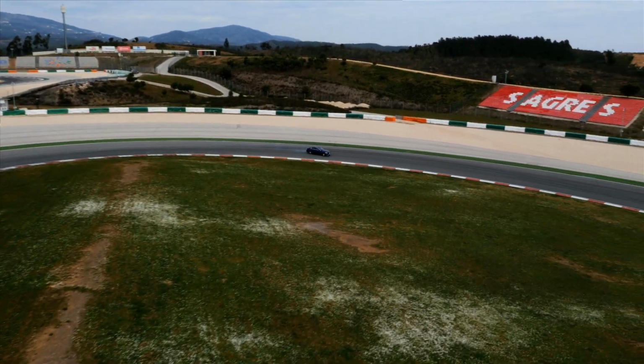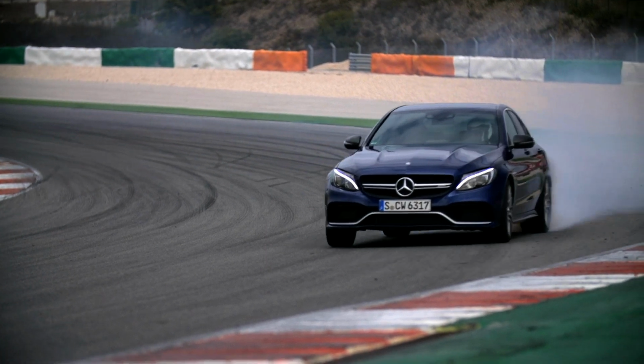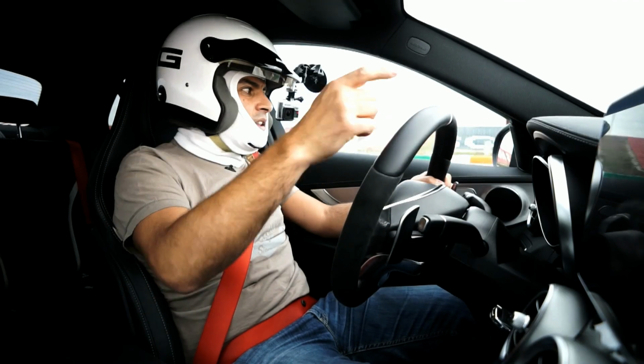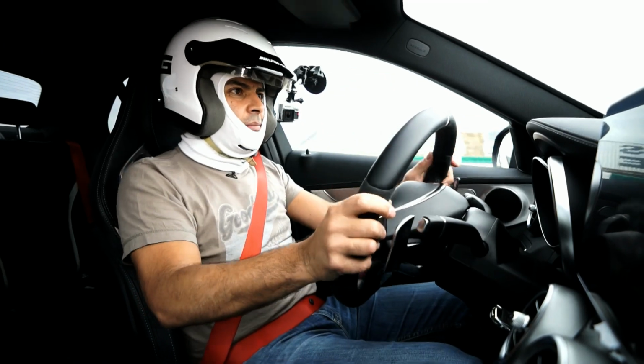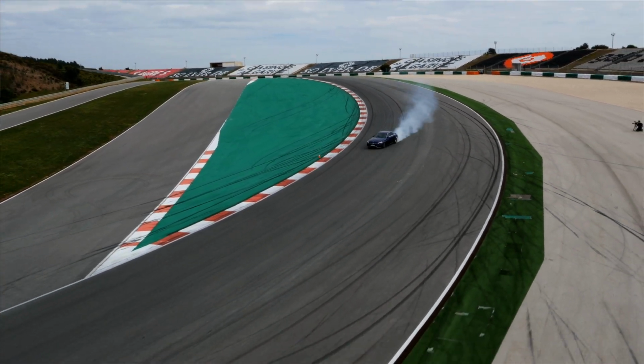We're doing this too much at the moment, aren't we? Look, I'll pick my nose. Wow. And now the fast one down the hill. Yeah, okay, we can maybe have a little go at that one, can't we? That's quite fast.